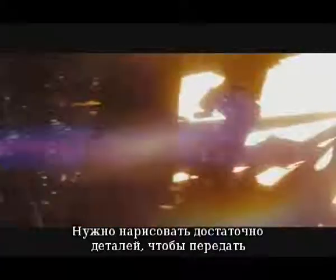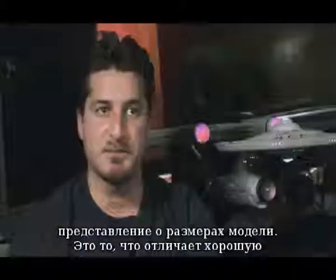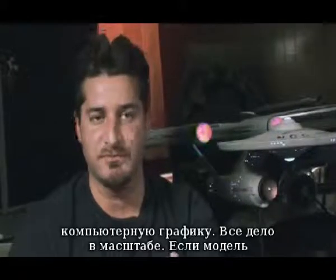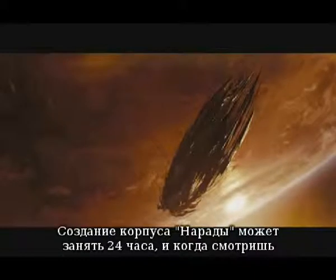You got to put enough detail in there to sell the idea of how big the thing is. And that's what sells good CG from bad CG, in my opinion. There's always scale. If it doesn't look big and it's supposed to be big, I want my money back. Literally, a frame of the Narada might take 24 hours to generate. And you look at the number of shots in the movie, it's a massive task.